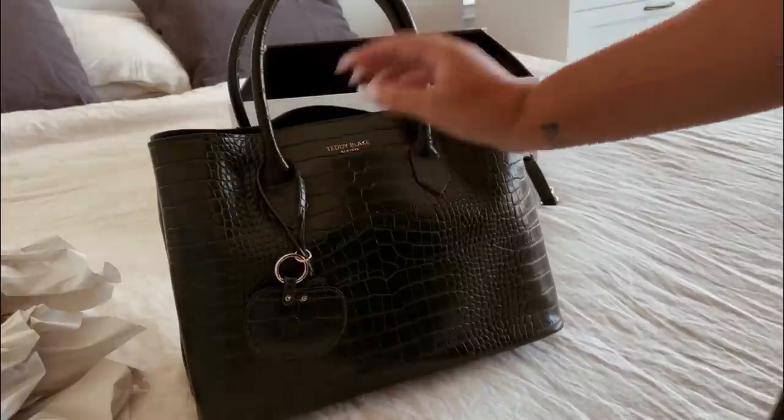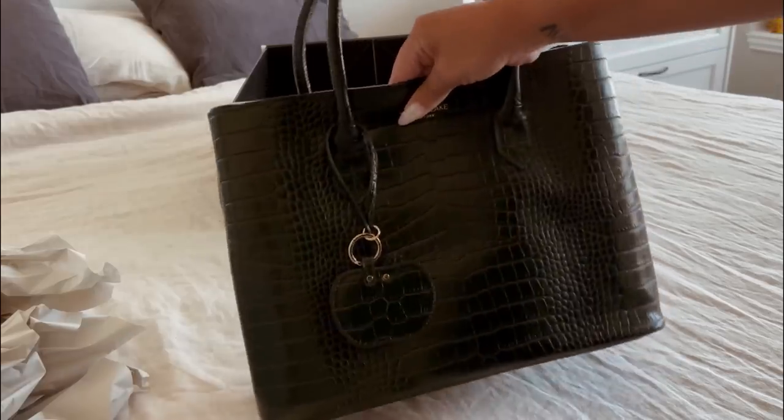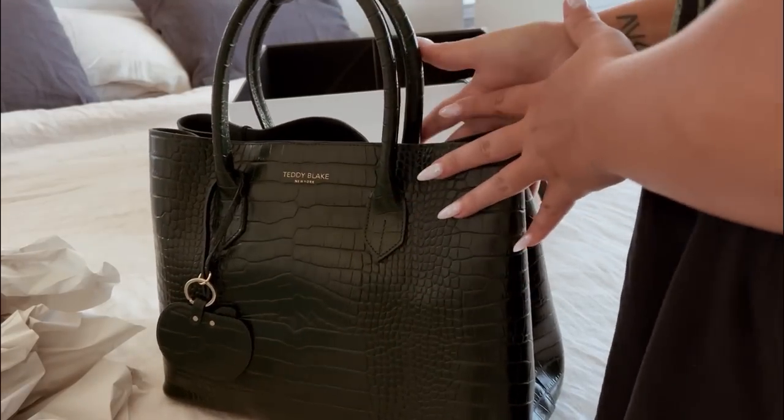But I am going to be carrying it tonight. I think this color goes with a lot of pieces. To me, it's almost like a black in the sense that it's a very versatile bag. I really, really like this. Smells like leather. It smells so freaking good.